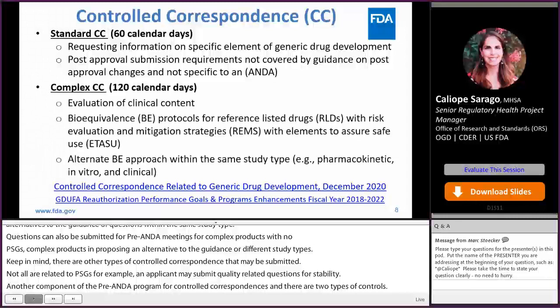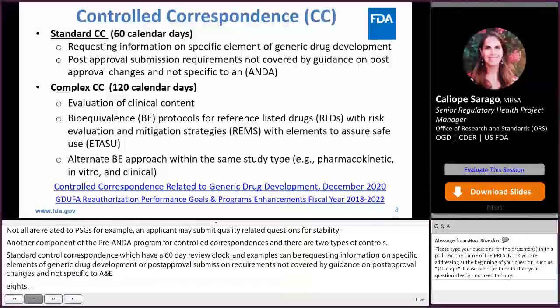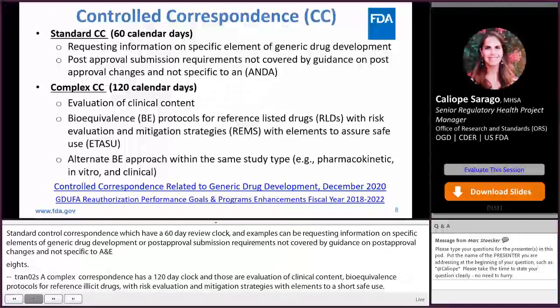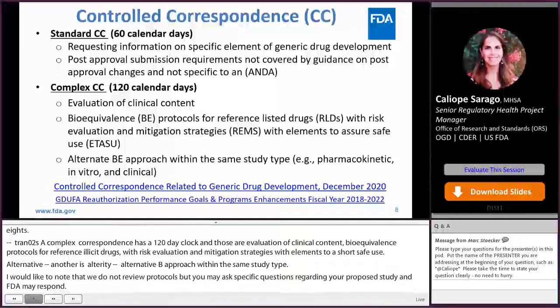The second type are complex controlled correspondence, which have a 120 calendar day review clock. Examples are evaluation of clinical content, bioequivalence protocols for reference listed drugs, with risk evaluation and mitigation strategies, with elements to assure safe use. Another is alternate BE approaches within the same study type, such as pharmacokinetic, in vitro, and clinical. I would like to note that OGD does not, in general, pre-review protocols. However, you may ask specific questions regarding your proposed study for feedback, and FDA may respond. A link to the controlled correspondence guidance posted in December 2020 is provided for you as reference.